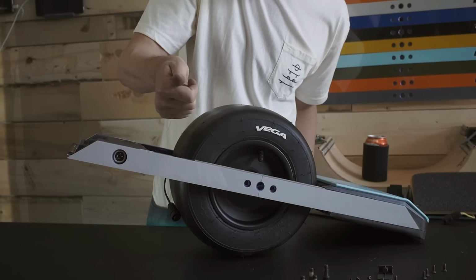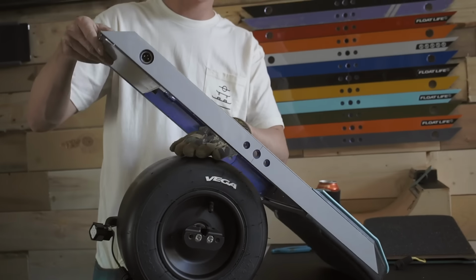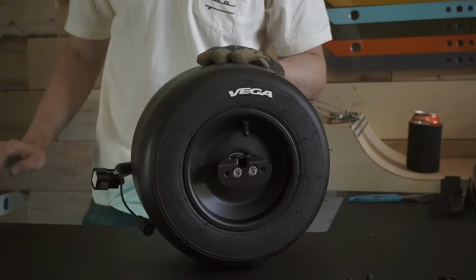Now once all 4 hub bolts are out, put your hand on top of the tire, another hand on your nose, and peel the frame right off of your tire. Set it off to the side, and that's it.